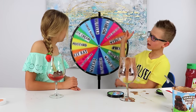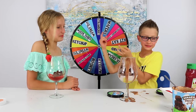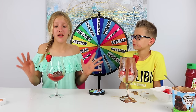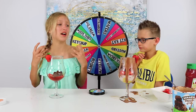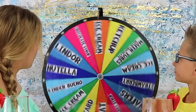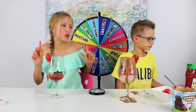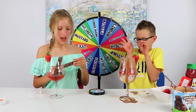We're gonna get some strawberries. Number five. It's not too bad. Ooh. Go in, go in, go in. Okay, guys, this is my spin number five. I hope I'm gonna get some actual ice cream. Nutella sort of counts as ice cream, but I want actual ice cream. But I still want it. Beautiful. Looking good. Yeah. And one more.